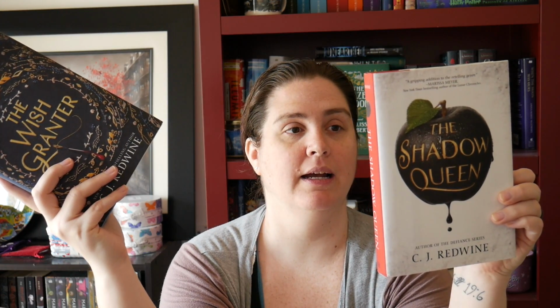Now I have The Shadow Queen and The Wish Granter, which are book 1 and book 2. Then there's another one, it's like something about a prince, but I can't remember what it is. These ones I believe are about Snow White also, but I'm not 100% sure. I was told that they're fairy tale retellings. It says, mirror, mirror on the wall, who's the most powerful of them all? So I'm gonna go out on a limb and say, yes, these have something to do with Snow White. Whether it is a bad Snow White or a Snow White retelling or a twist, I have no idea. But the mirror, mirror on the wall tells me it's Snow White.